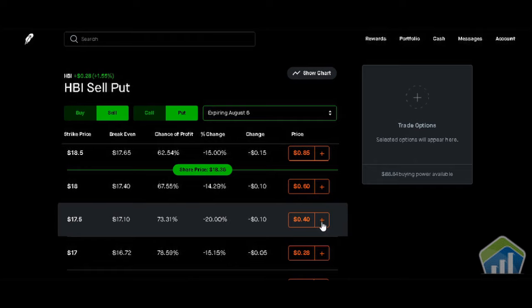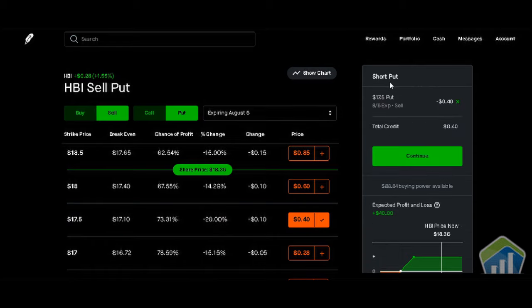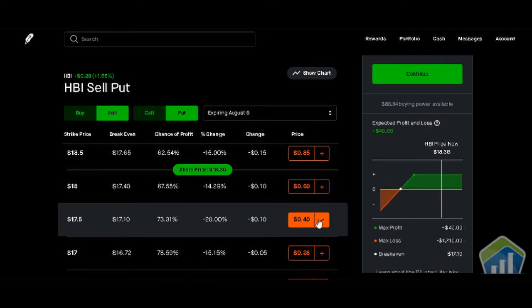So what you would do is just make sure that you have the $1,750 inside your Robinhood trading account, and then you're going to click on the plus sign right here. It's going to say short put, 1750 put, -40, and it says total credit is 40, right? You're going to go down real quick just to see what it's saying. Expected profit and loss is positive 40, which is the 40 cent right here times 100 shares.